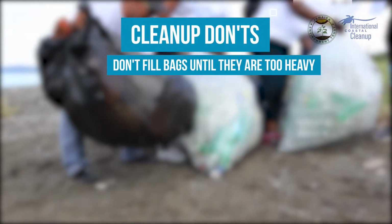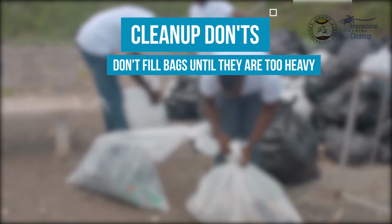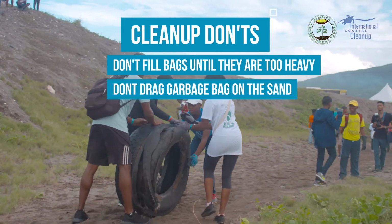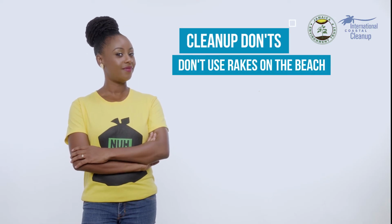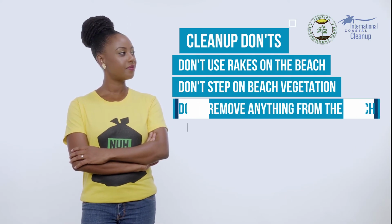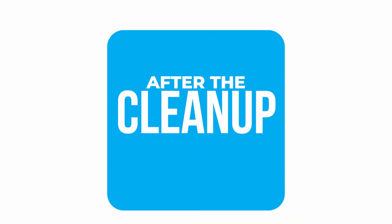Clean up don'ts. Don't fill garbage bags so that they are too heavy to be carried. Also allow enough space to tie the bag shut. Don't drag garbage bags on the sand or put heavy things in bags, as they will tear. Don't use rakes on the beach, as it disturbs the natural environment. Don't step on beach vegetation. Don't remove anything from the beach except garbage. All right, now we have our do's and don'ts.